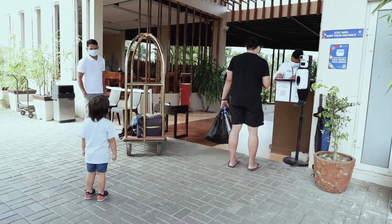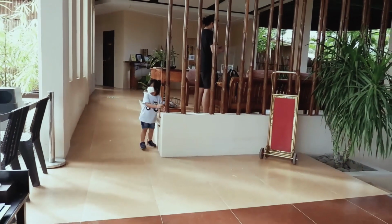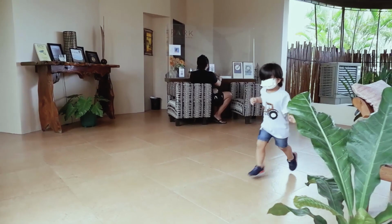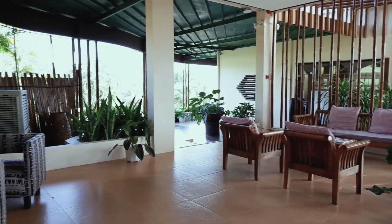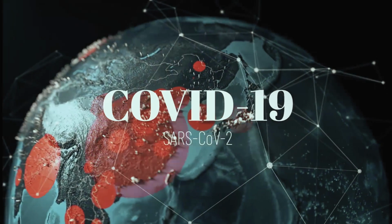Upon arrival, you'll do the basic protocols, and on the left side is their spacious and airy check-in area. The whole place looks so open, and it gave us a little feeling of relief because we're really hesitant to travel since the cases are starting to rise once again.